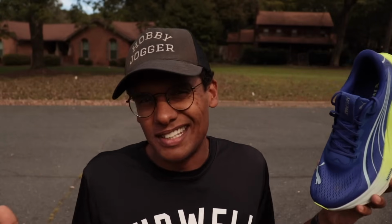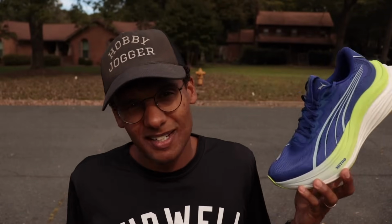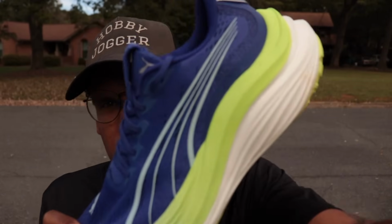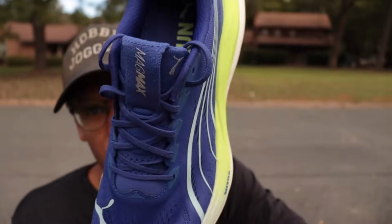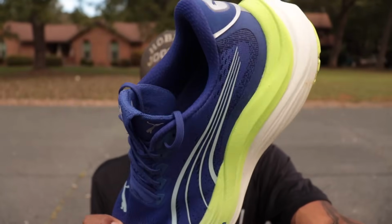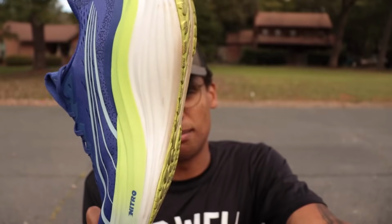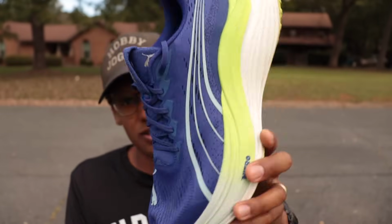So man, this is everything that I was hoping for out of the Superblast 2. I only have 1 run in that. I've got to test it more after Chicago, but much better than the Superblast 1. I can tell you that right now. So as of now, this is my new Superblast. We have about 85 miles on it. So 100-mile review coming at some point in the future. But shout out to the Puma Mag Max.